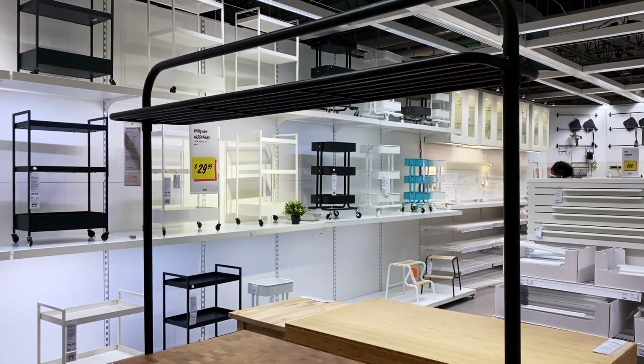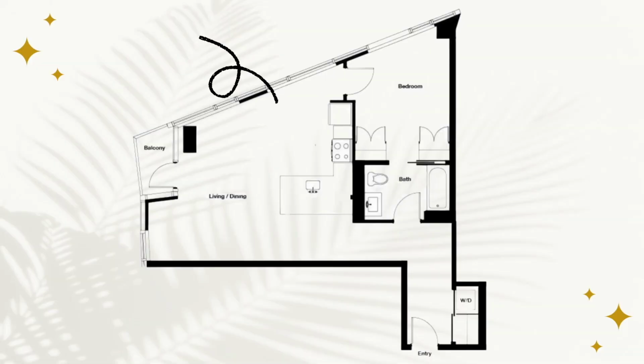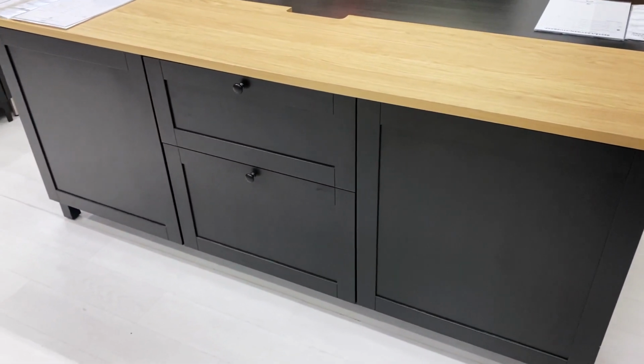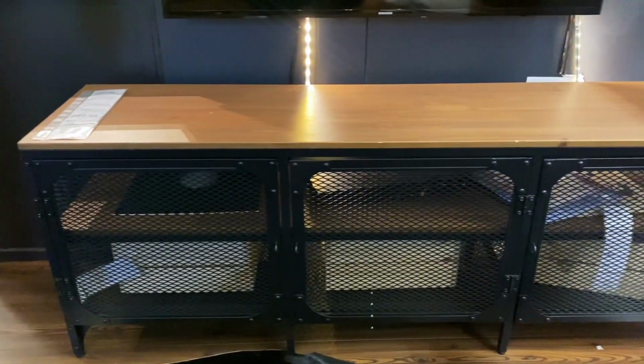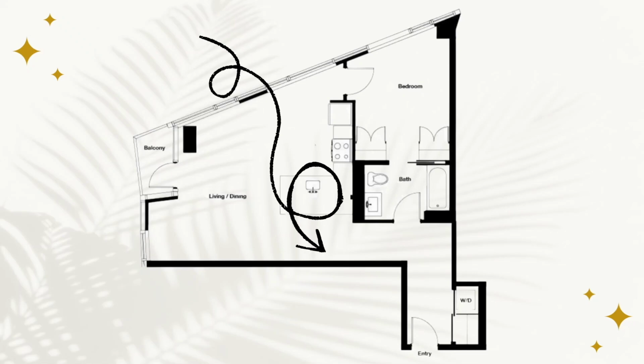We were also casually looking for additional storage to line this hallway area with. Credenzas, TV stands, anything that was on the long side that will not only give us some much needed storage, but will also add visual interest to this huge amount of wall space.